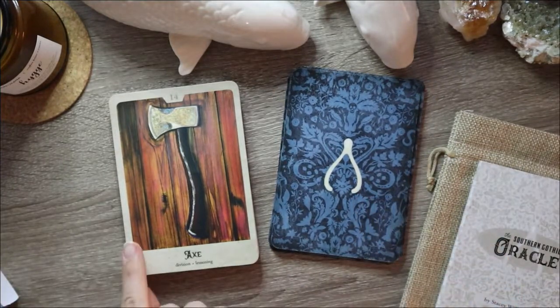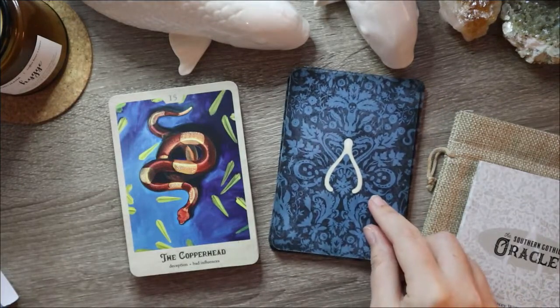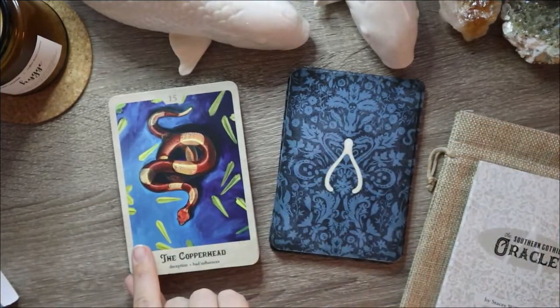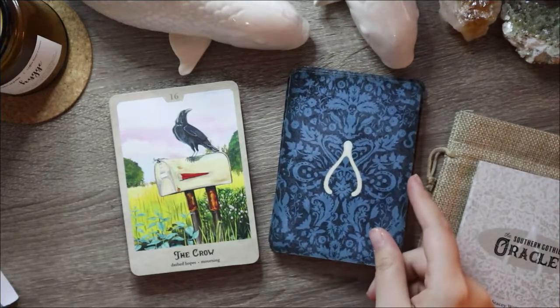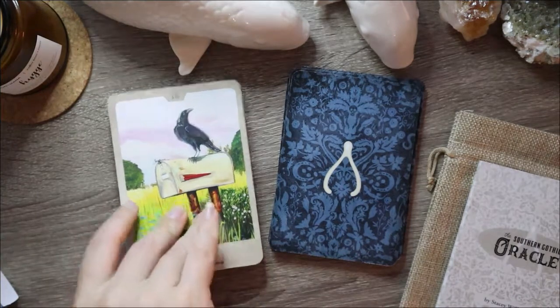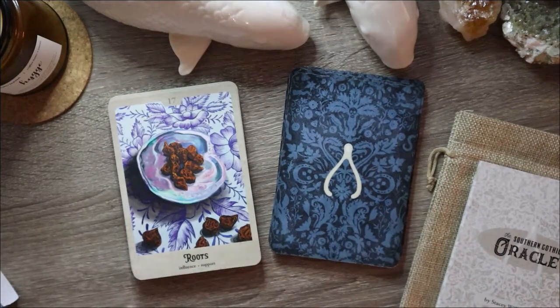Whenever I'm working with a card deck, if there is a card that I really, really don't like, I tend to work with it and discover what the shadow side of it is. What is it that's making me dislike this card so much? Why do I have such a strong visceral reaction to it? It usually clears it up, and then sometimes it becomes one of my favorite cards in the deck. This is Roots, Influence, and Support.